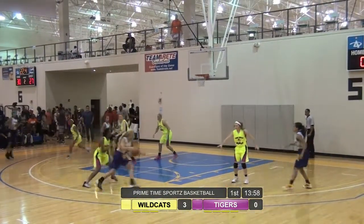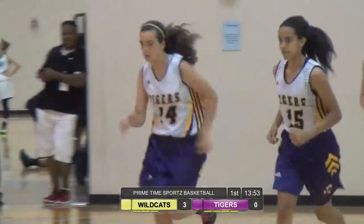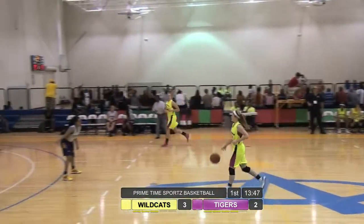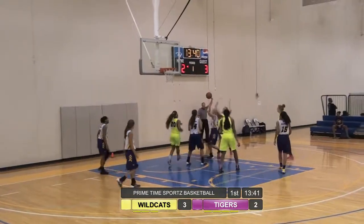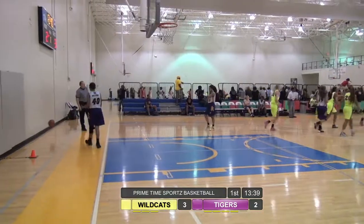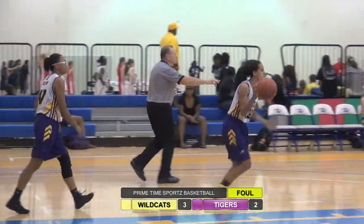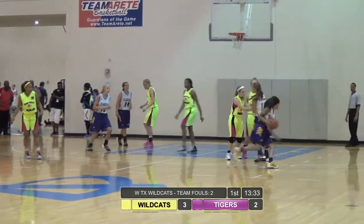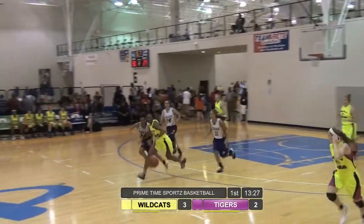And last game in pool play for these two teams. Clifton pulls up for 2, and she drains it, giving the Lady Tigers their first points. On the other end, we'll have a foul, and it'll be against the West Texas Wildcats and headed the other way. Clifton drives in on the right side. She puts one up off the glass, can't get it to fall. And headed the other way go the Wildcats.